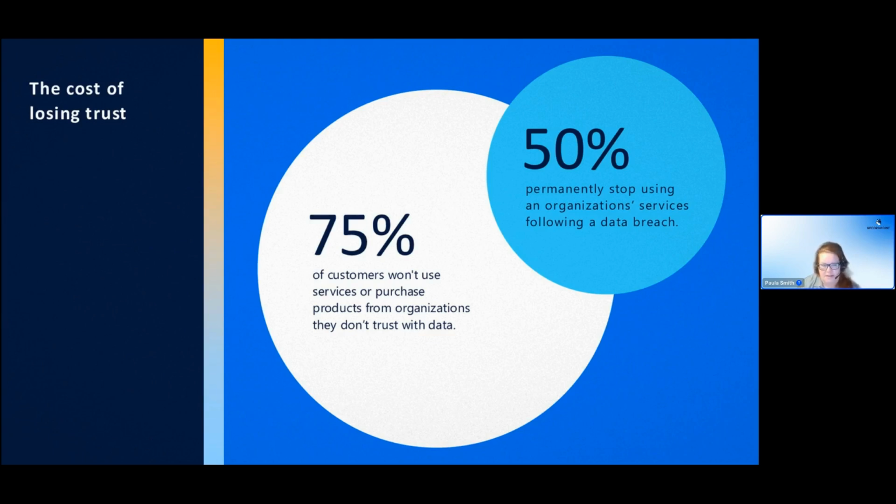So 75% of customers that have been surveyed will not use services or buy products from organizations who they don't trust with their data. So as we get those data breaches coming through all the time, we as consumers hold that power to say, do you know what? I don't want to engage with you. If you can't look after the basics of my data with all of that equipment and systems that you have, I don't trust you to do right by me with this product or this service.